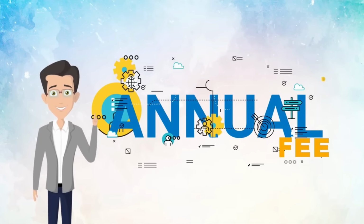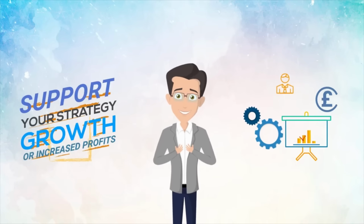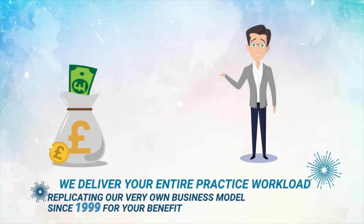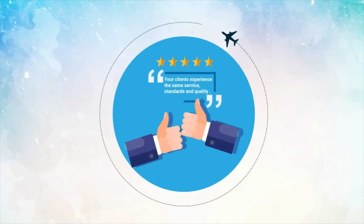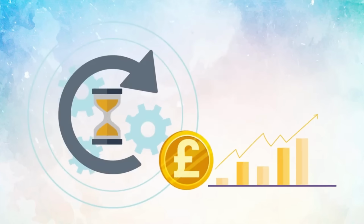And lastly, fully managed fixed annual fee. We support your exit strategy, growth, or increased profits. An annual fixed fee based on your own fees. And we deliver your entire practice workload, as much or as little as you want us to. Your name still above the door whilst your clients experience the same service, standards and quality. You benefit financially and gain your time back.